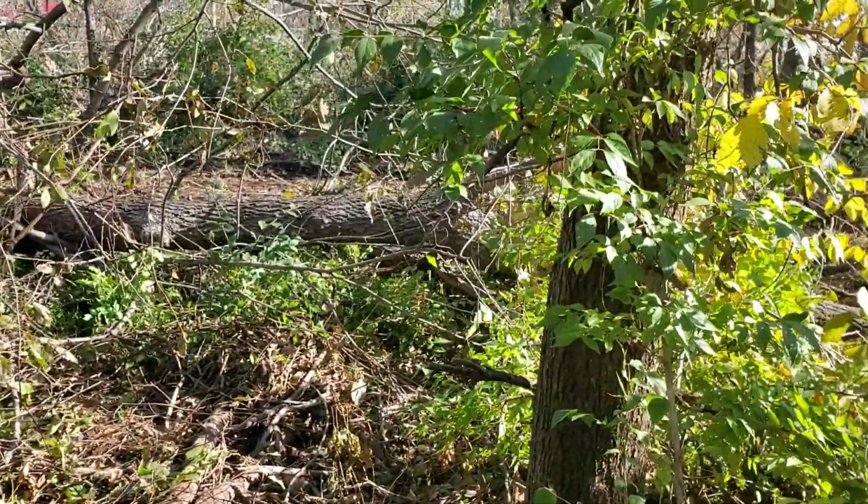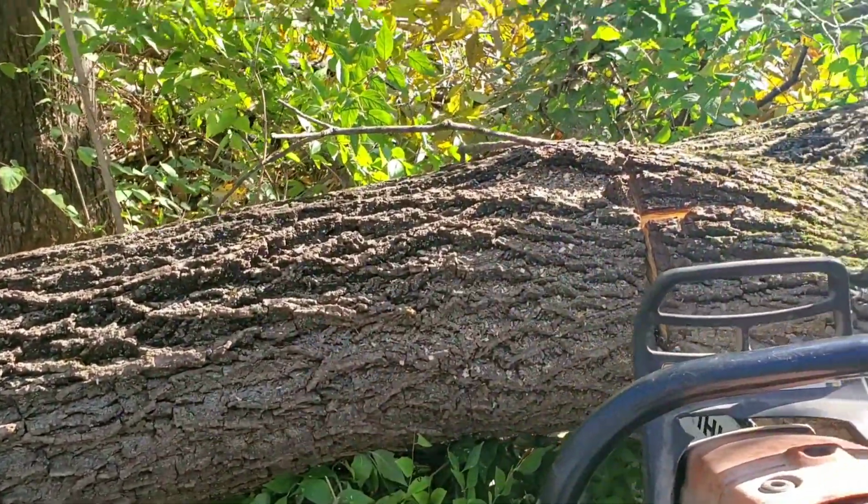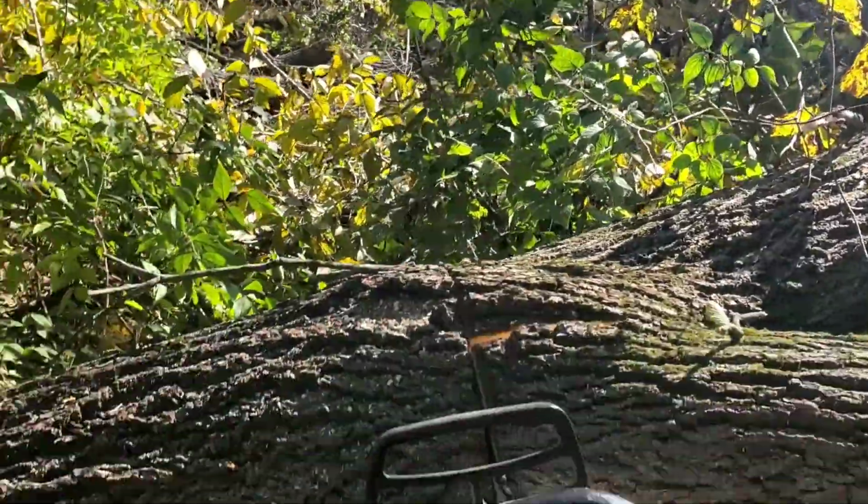Here comes Kenny on the Ranger. He'll get me cut out. We'll move to these over here on the creek next.